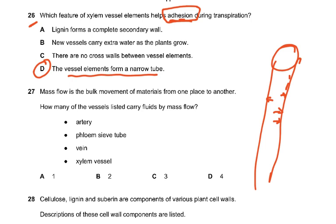So question number 26, the answer is D, narrow tube, so that the water molecules can stick to the sides and it helps in the movement of the water molecules in the xylem vessels.